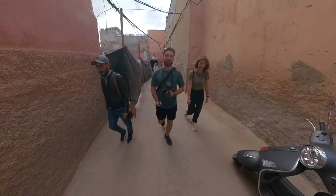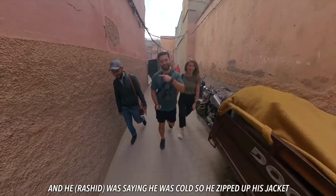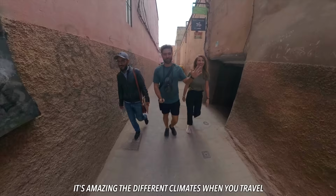We were just talking about the weather, and he was saying it was cold, he just got this jacket. And I'm currently sweating in a t-shirt and shorts. It's amazing the different climates when you travel, what people are used to. Your summers must be very hot, huh?